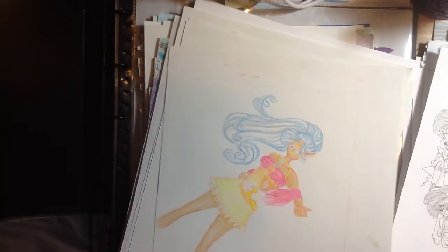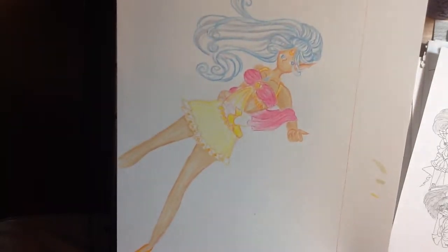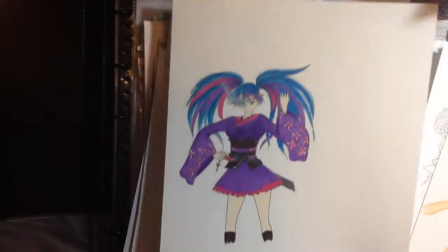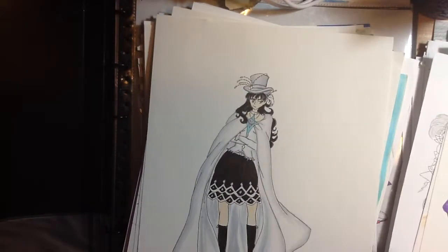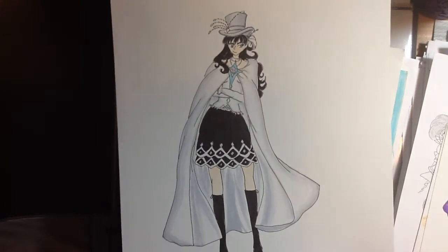Some Gaia Online art, my character. One of her outfits. My Gaia Online character again. My character again, this time in black and white. And a top hat.